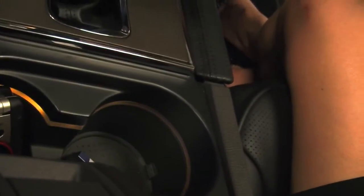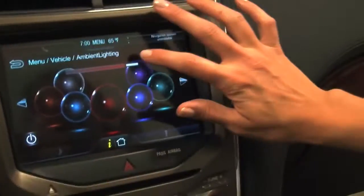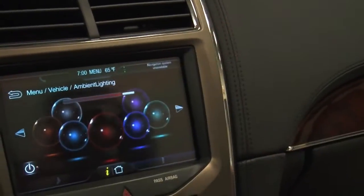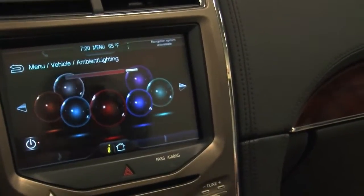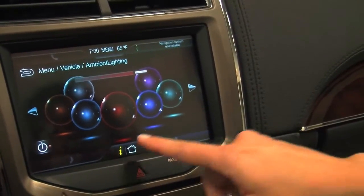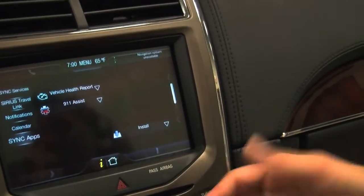Exactly. So now I can see my color options in front of me and just touch the color that I like. I can use this slider to change the dimming level. So more interactive, a little more fun, and a little more engaging than our previous systems. You still have your sync features.